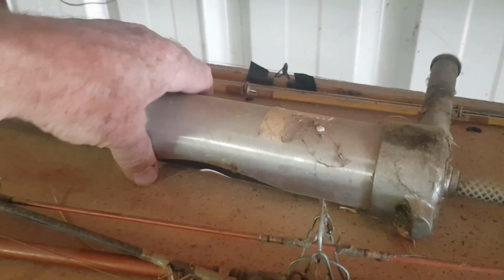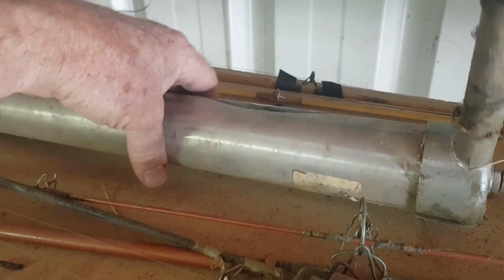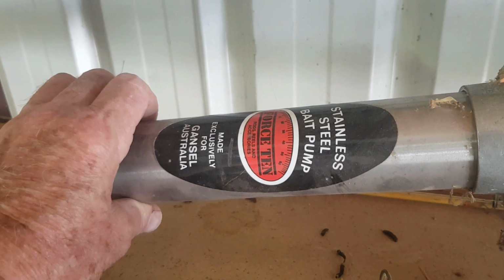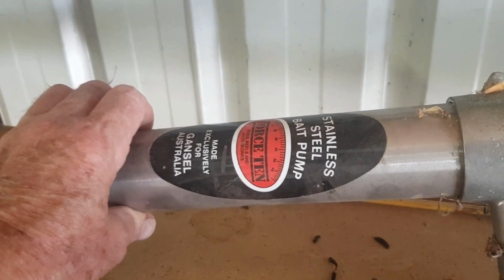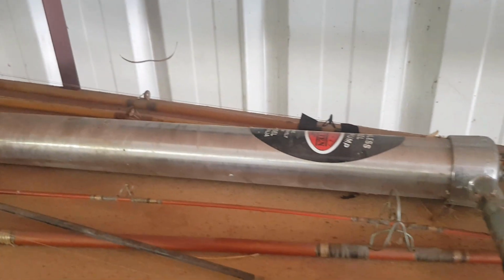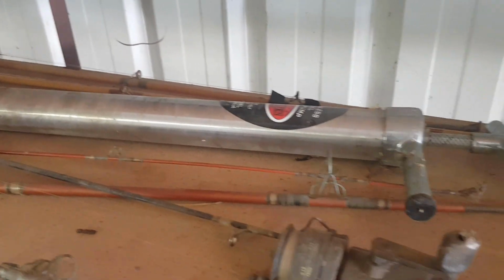I'm not sure what this is. I'm not a fisherman, but I think that may be a sand pump or something. Something in my mind tells me that, yeah, they pump bait from the beach, perhaps. I may have seen it in a fishing show once, but as I said, I'm not a fisherman. That's stainless steel, but that's going to have better value than scrap for sure.